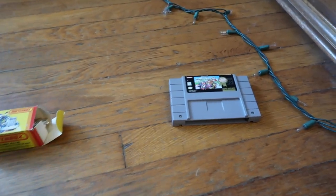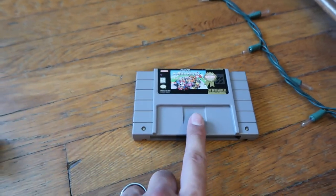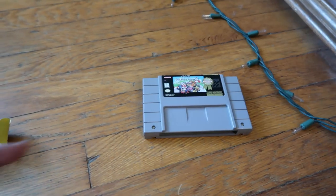Five quick sales I wanted to cover. First one is Mario Kart for the original Nintendo. This sold for $37 with free shipping. It'll ship first class. We got this from that store buyout we did last week.